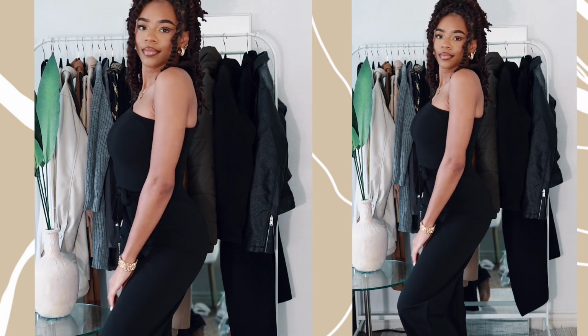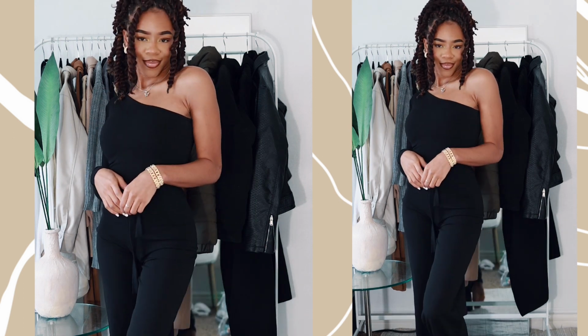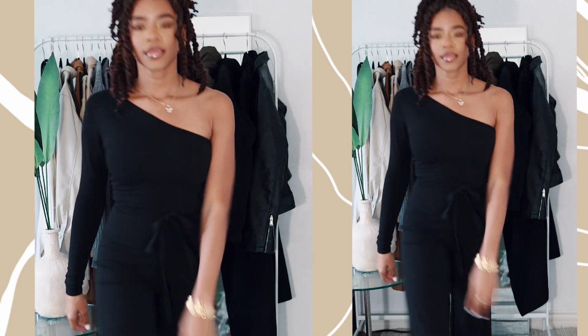It's super thick and well made, and I've worn this so many times, and it hasn't shrunk, it hasn't gotten smaller. I love the way that it fits, and it also has a little belt, so you can kind of cinch you in a little bit more, and it has that flared leg, so it gives you a lot of shape and a lot of body.